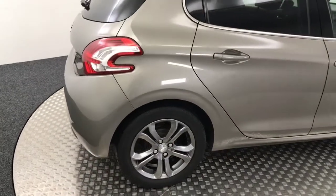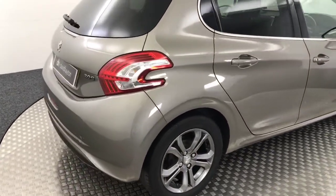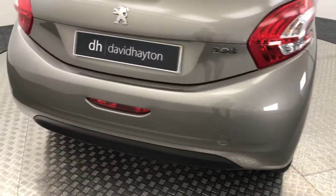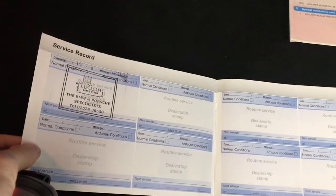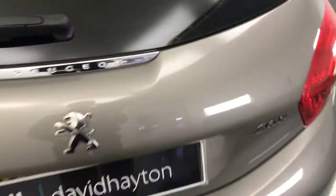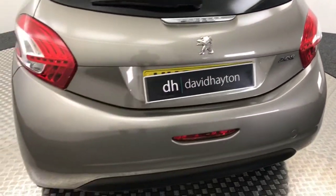As we come round to the rear, you'll see again, back of the car, fantastic order. Just pop the boot. Just see, we've put the service book in there. You've got service invoices from ourselves, and then from another garage in there. Got two former keepers on there, all the handbooks are present, and it does have two keys which are both in the ignition at the moment. So just let it carry on going.